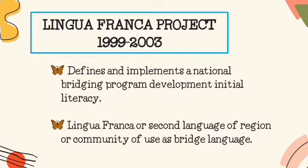The Lingua Franca project was implemented during 1999 to 2003. It defines and implements a national bridging program for developing initial literacy.